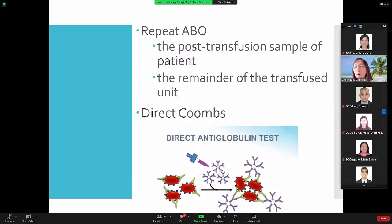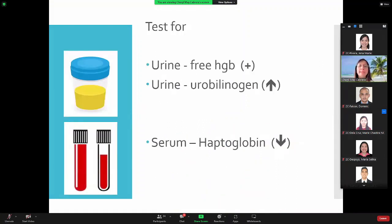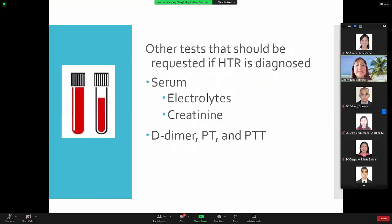You perform a direct Coombs test or anti-globulin test. You also test the urine for free hemoglobin and urobilinogen. If there is hemolysis, then both are present. You also check the serum for haptoglobin. Other tests which you may request include serum electrolytes and creatinine to check the kidneys, D-dimer, PT, and PTT to check for clotting.